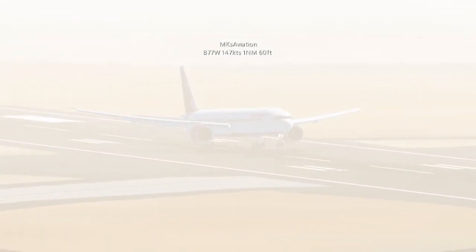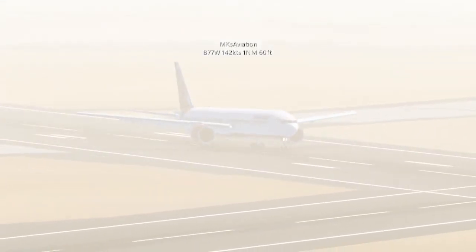So as you can see from this view, just extremely poor visibility into Mumbai, but we did make a nice touchdown and a safe landing.